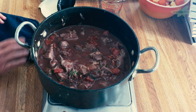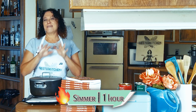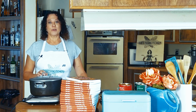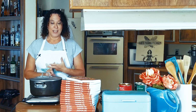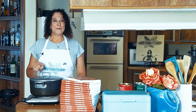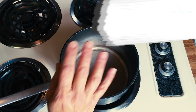Now we're gonna go ahead, cover it up. We're gonna let it simmer for an hour. Then we're gonna add more delicious things. But in the meantime, you're gonna need some vegetables. You're gonna need carrots, celery, and potato, and you're gonna need to have them cooked. And we're gonna add those after our hour. So I'm just gonna leave you right now with here's how I did the vegetables, and I'll see you back in an hour.